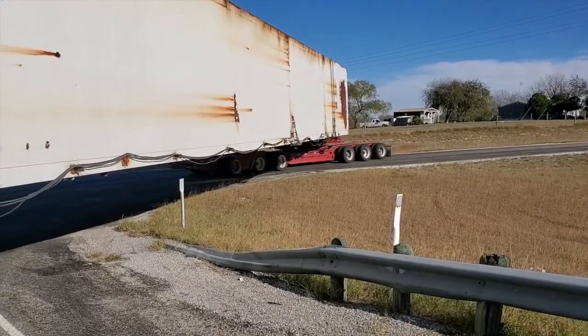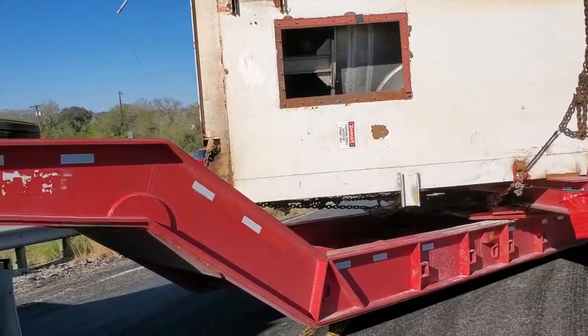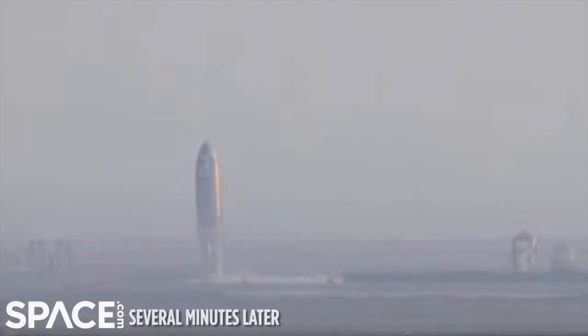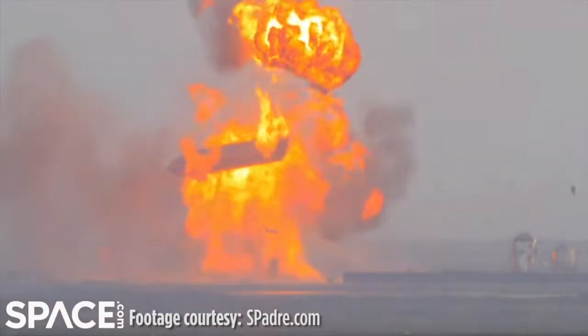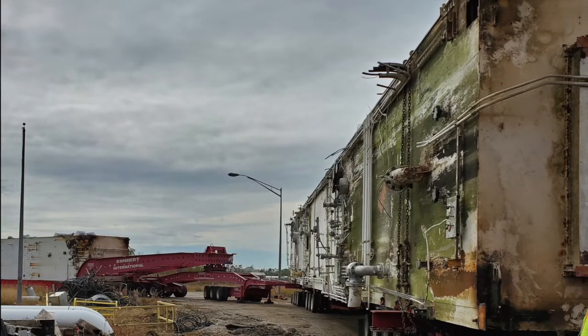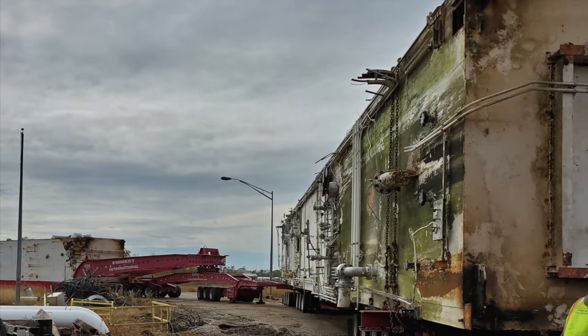The Emmert International team was able to transport the components to Brownsville, Texas, approximately 20 miles from the delivery site. Unfortunately, an explosion occurred on one of the test launches at the SpaceX site. The crew was instructed to stage each of the packages until further notice. Two days later, Emmert was given the green light to deliver the components to the SpaceX site.